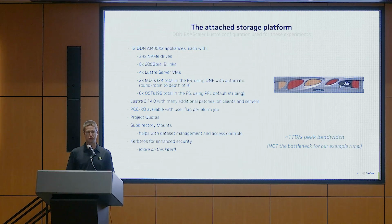As for the Lustre version, we used a 2.14 base with DDN's EXAScaler patches and then some of our own work. We use persistent client cache that's available to our users on demand through a Slurm hook. We use project quotas. We have a default progressive file layout set up. We use subdirectory mounts to help with data management. And then Kerberos is fully integrated into the system to improve security. And we're going to talk about that a lot more later.